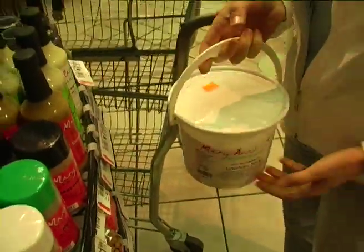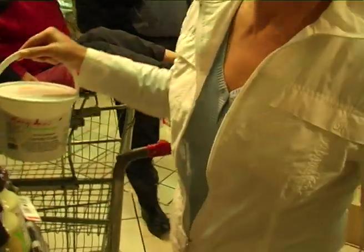Alright, I'm buying some soap because we've run out of soap at home, and I know that it's biodegradable and environmentally friendly, and of course I know all of our products don't have any preservatives in, so I don't actually have to read the labels.